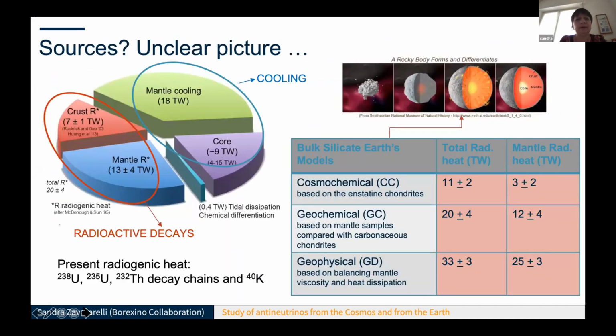In principle, there are two main possible sources. One is the secular cooling, and the other is the radioactive decays. In fact, in the crust and in the mantle are embedded uranium, thorium and potassium isotopes whose decays could, of course, also emit some amount of heat. And in general, the relative amount of this contribution is not at all known.